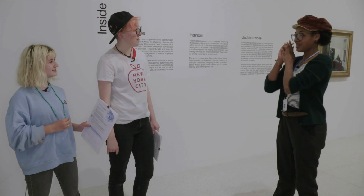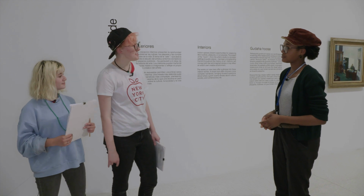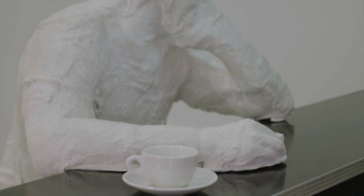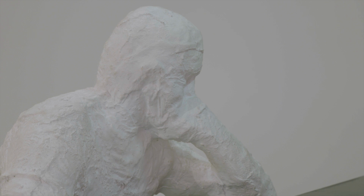Hi guys. So I had a question. How does this artist influence this work of art? That's a great question. The artist who made this piece, George Segal, was a white man, which means he likely didn't have much experience being put in such a position of servitude or objectification.